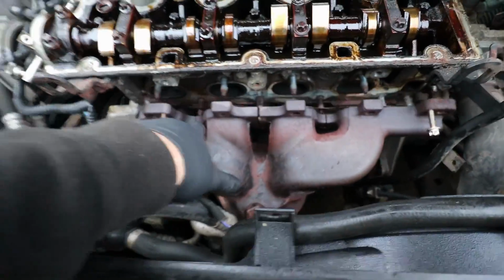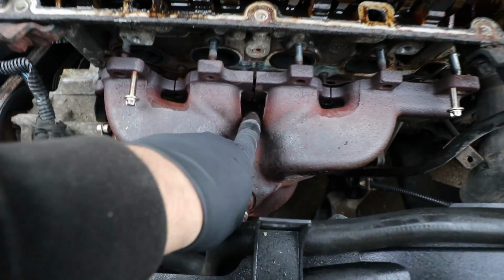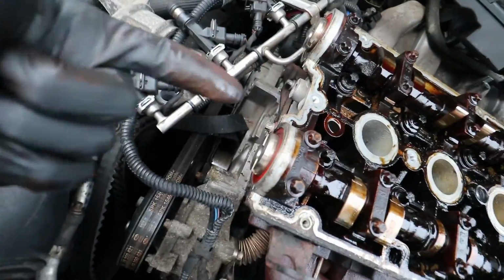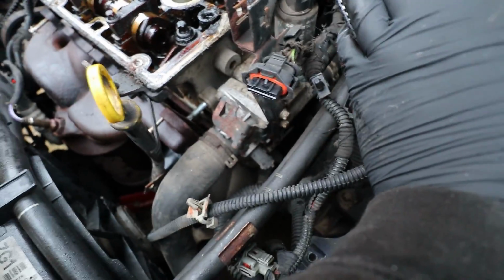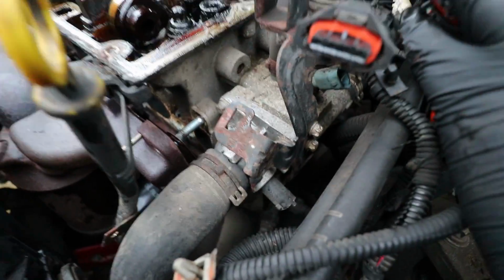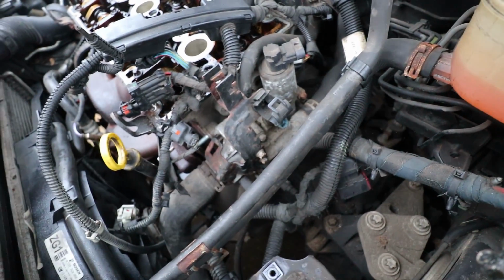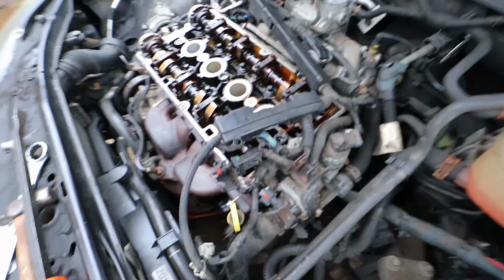Ta-da! I managed to get that last bolt out using the Irwin, of course. It was this middle one right here, right in the most awkward position it could possibly be. But that is now the exhaust manifold free from the head. So we are intake free, we are timing belt free, we are exhaust free. The only thing we're not free is the thermostat slash EGR setup that we've got sitting on the right hand side of the engine. So I'm gonna quickly attack that, take off as much of this as I can. And then I think we're ready to pull the head after that.